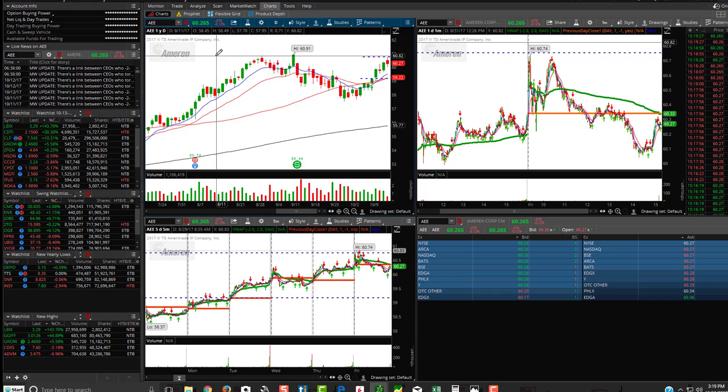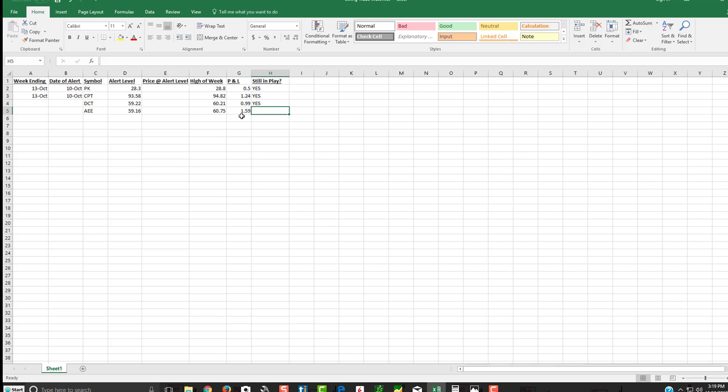Obviously, I'd be taking profit right now because it's at the yearly highs. But again, this thing ran a couple days. It went up to, again, $1.59, and technically it's still in play. So we're 4 for 4, and these things are running.